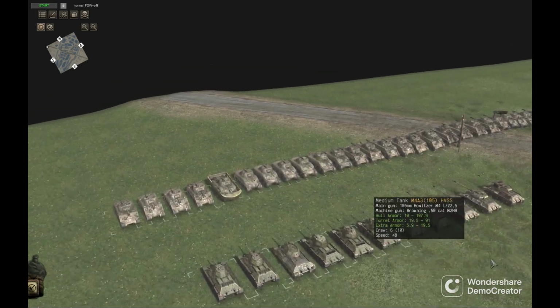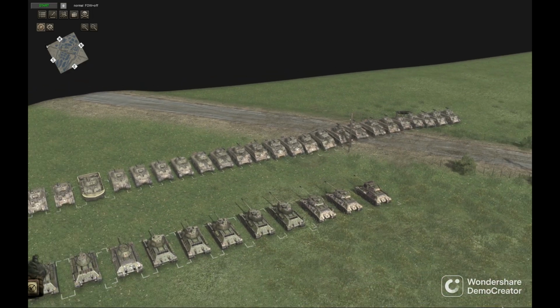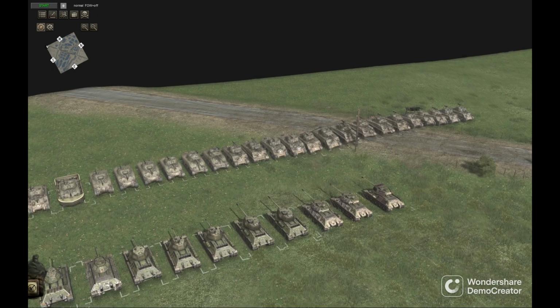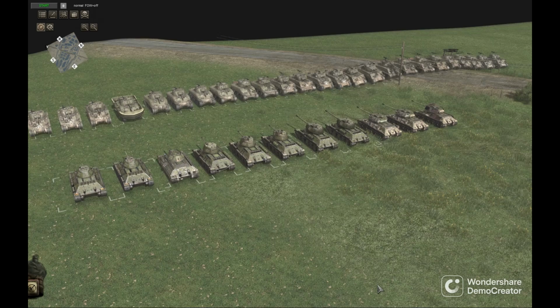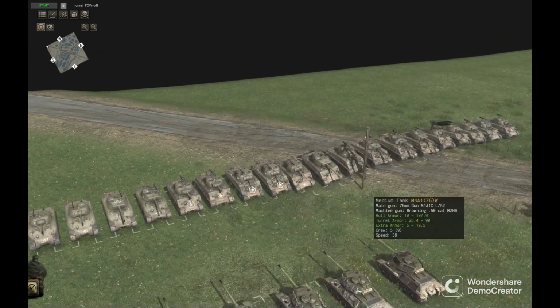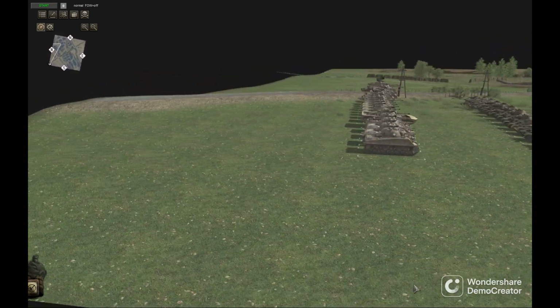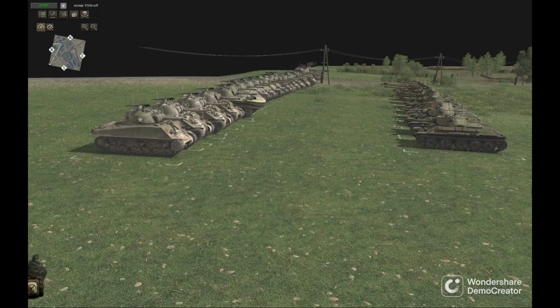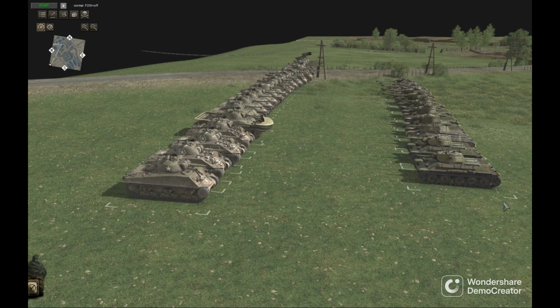Now, as you can notice, these are all M4s. All M4s. And it's great. It's absolutely great. So, here is all the T-34s except for the 57mm, since those never saw combat. I'm not including them. I am including, however, all of these that have seen combat. So, we're going to be settling the age-old dispute on which is better, the T-34s or the M4s.